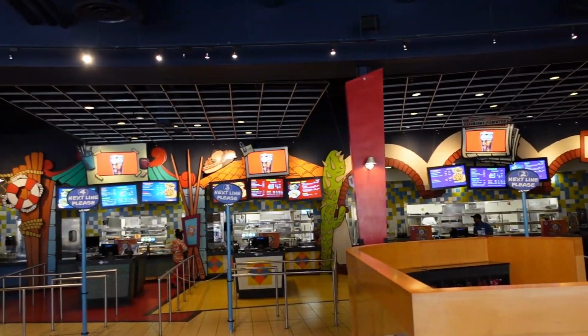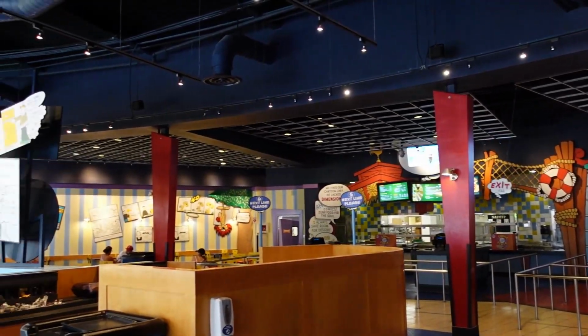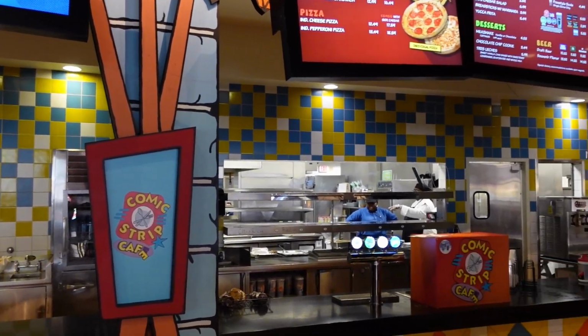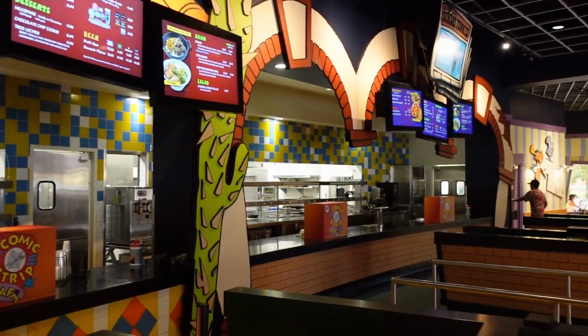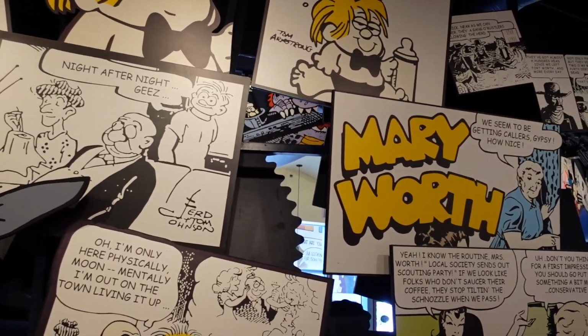Now, most of the food in the Comic Strip Cafe is going to be similar to what you found in the Superhero Island Marvel area, with the burgers and the pizzas and so on and so forth. The burgers there, they do have a bacon burger. It's like $15.49. You can do a combo with the shake again and the fries, and that brings it up to like $18.50 or so.